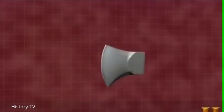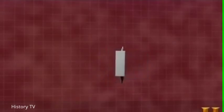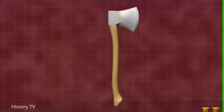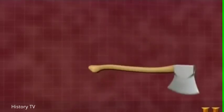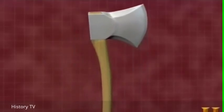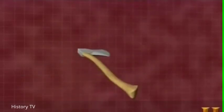An axe head by itself is useful, but add another simple machine, a lever in the form of a handle or a haft, and the power of the axe increases. The axe head may be the star, but the haft delivers the power. The handle is a very important component of the axe because it amplifies the power coming from the chopper to the axe head and ultimately to the block of wood.